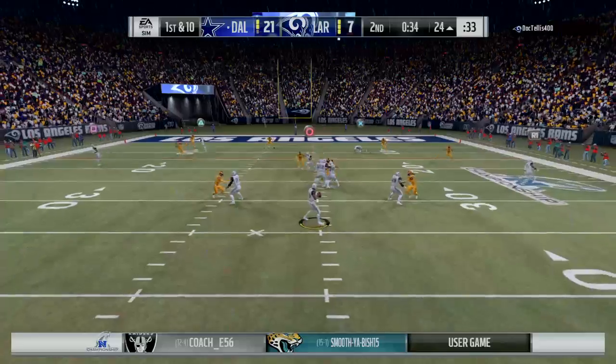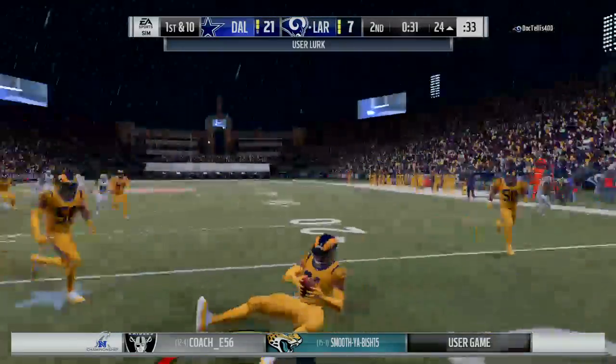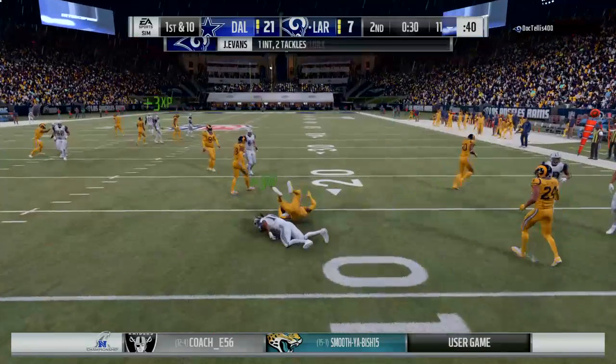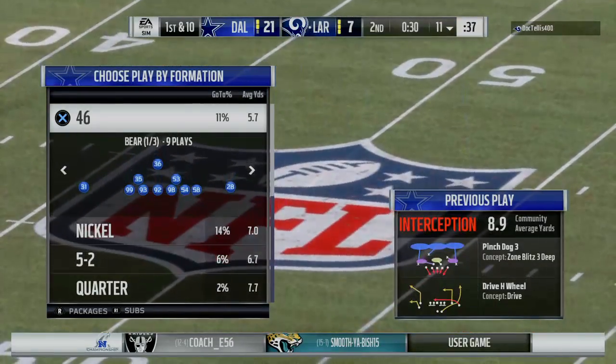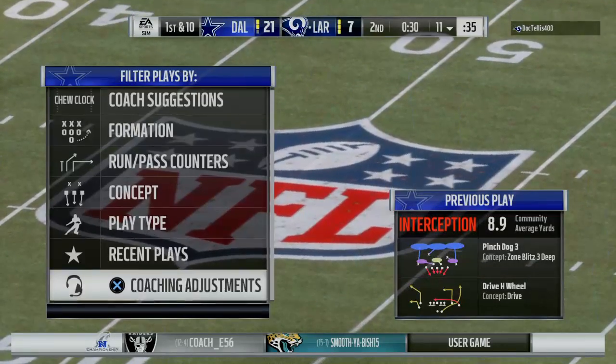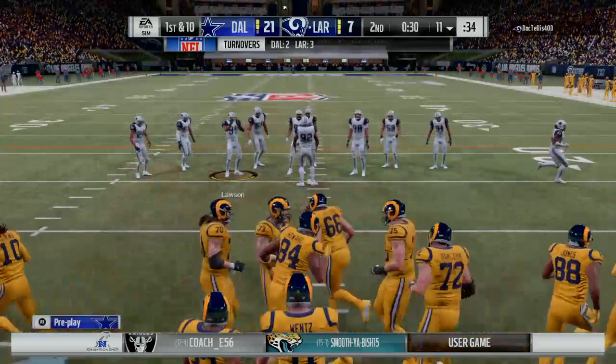Campbell throwing on first down. He rifles one that's intercepted. Picked off by Justin Evans. And a big turnover there as his guys will get the football back. Really nice pick there for the reigning NFC Defensive Player of the Week.